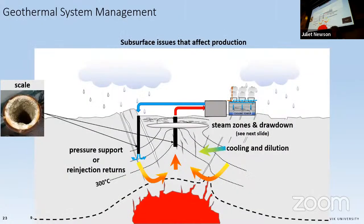Okay, so what happens when we produce from a geothermal system? These are reservoir issues. This is what reservoir engineers worry about. So let's see what happens here. I've got one production well and one injection well, just for simplicity.